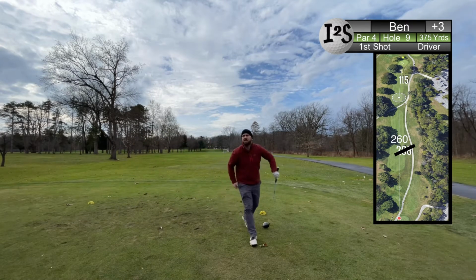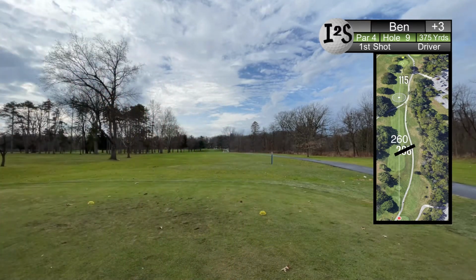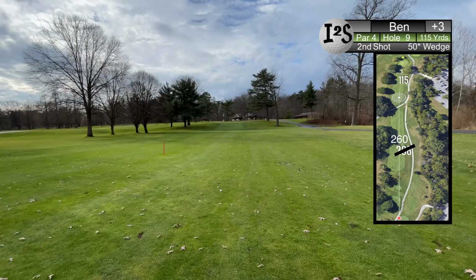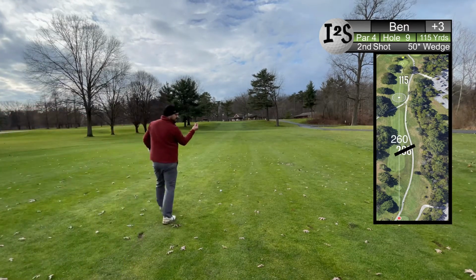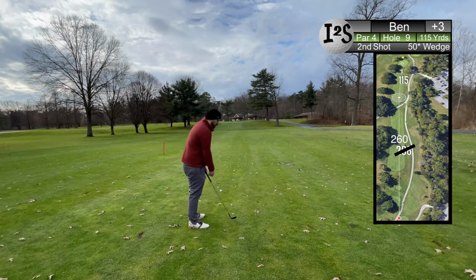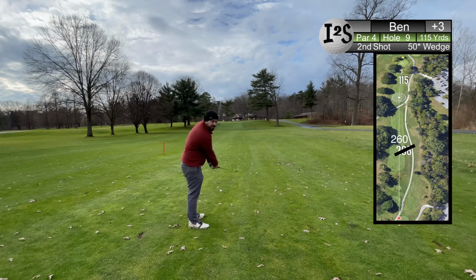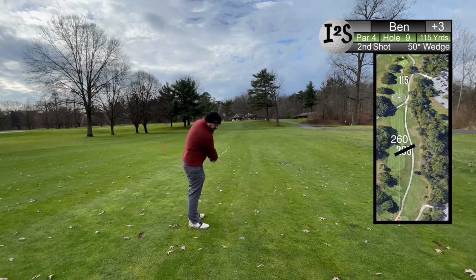Absolutely crushed. It's really wet, so I don't think I got any roll. Right down the middle. Into the wind, going this way. I carried that drive about 260 and it did not move. So definitely into the wind a little bit.